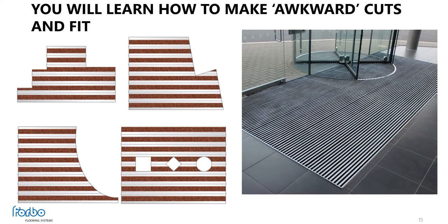The shape on the top left is how we start the course, with straight cuts. Top right is angled cuts, bottom left curve cuts, bottom right awkward cuts. As you can see, the shapes get more difficult as the course progresses. The photo on the right represents a finished matwell that is like the shape that the trainees create in the matwell floor of the training school.